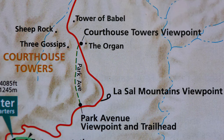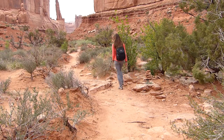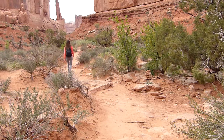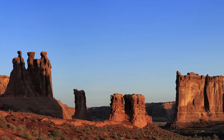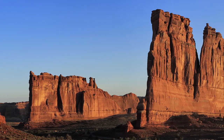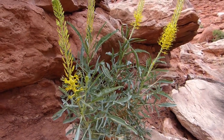Photography location number 6 is the Park Avenue Trail. This leads down to Courthouse Towers. This is good at almost any time. Early morning, late afternoon, and even on a cloudy day. Bring your wide-angle lens, something like a 17 to 40 millimeter, and also a mid-range 28 to 200. And I'd throw in a macro lens as well. It's a hike of 1 mile one way.